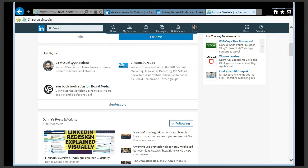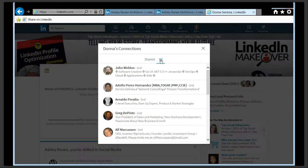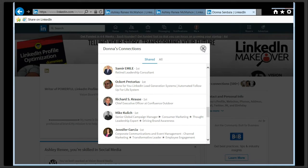And when you click on 28 mutual connections, we can see all of their shared connections, or we can see all of the connections if we're a first degree connection and they haven't turned off their connections list. So this is really fantastic to be able to see all the people that we have in common.